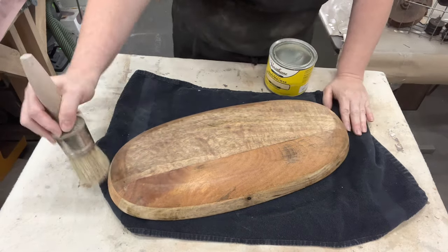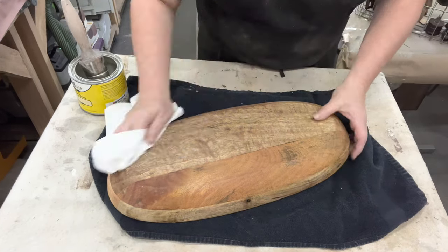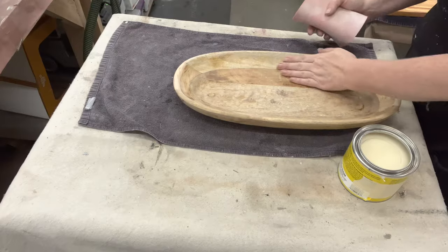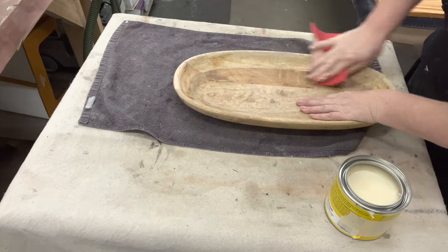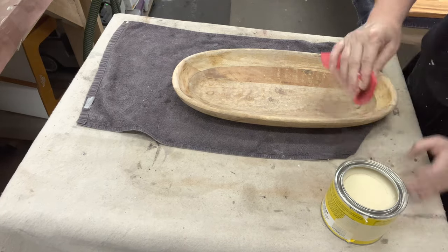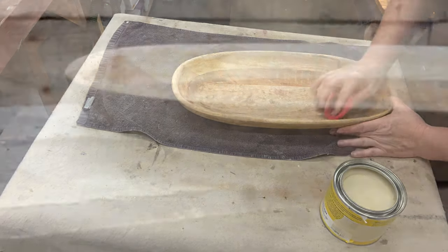So what I do is I will put the wax on the inside of the bowl, on the outside of the bowl. I'll let that dry, wax on, wax off any of the excess. And then I'll add another coat until I can't feel any texture. Then when it comes to the final coat, I will take a sanding sponge and wax that last coat in. That way it is good and sealed and it's a wonderful top coat.